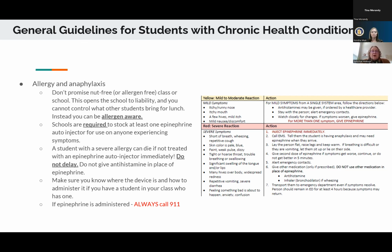All schools are required by law to stock at least one epinephrine auto injector. Most common brand name of that is an EpiPen, for use on anyone who's experiencing symptoms. It could be for a student with an undiagnosed allergy. It could be for staff members with an undiagnosed allergy. It could be with any visitors to the school who might need that. That does not mean that students with known allergies don't need to bring their epinephrine auto injector.